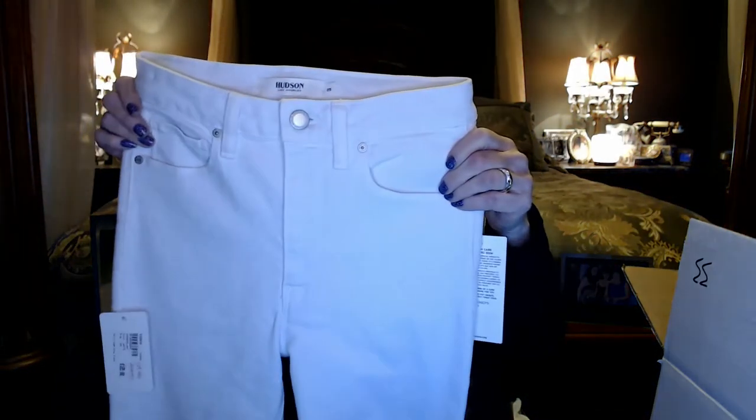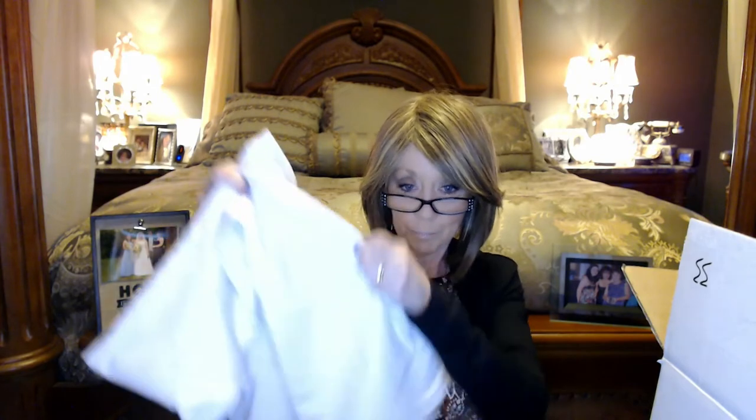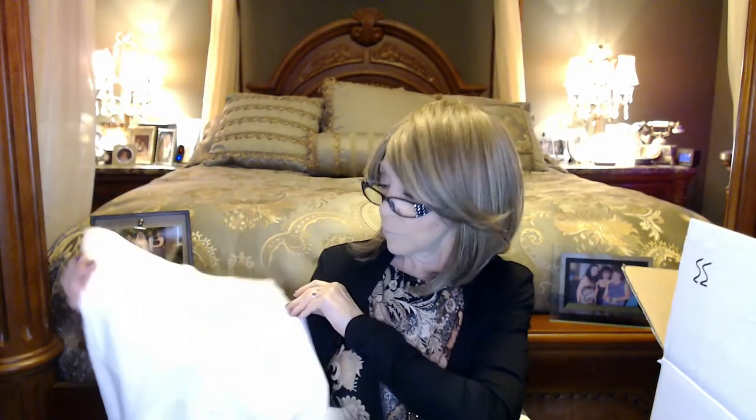So these are by Hudson, white jeans by Hudson. And so it's a premium denim. These are called Holly High Rise Fit and Flare. So they do have some stretch in them, which is pretty good, because some people say you should size up in the white denim. So love that flare. I love these bell bottoms, but these are my current size, so hopefully I'll be able to get them on. So these are size 25, got a regular 5-pocket style.